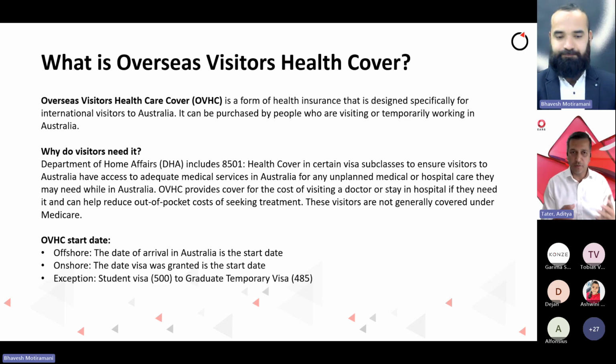So, for example, visa subclass 482 and 485, it's a mandatory requirement, which means the person applying for these visas has to purchase the health insurance prior to lodging their visa application. So they have to take the health insurance before.